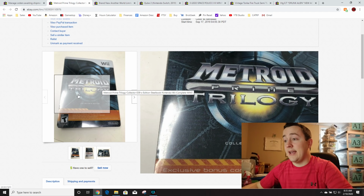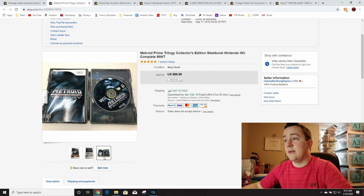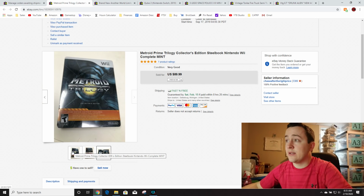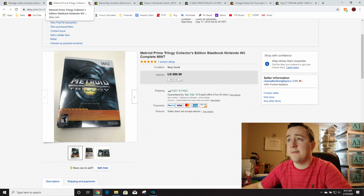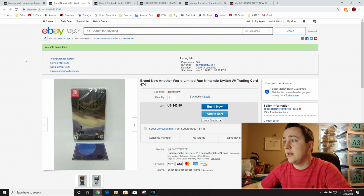So the case, the manual, everything is there. And then I was at a show with Mike, who I've bought from a few times on videos, and he sold me the Metroid Prime Trilogy for $35 with the regular case. I threw it in here. Had the case for free, so buy cost was $35. Sold it for $90 shipped. Probably walk out with about $75 after fees and shipping. So $40 profit on that one.